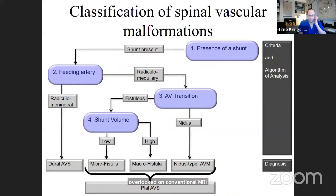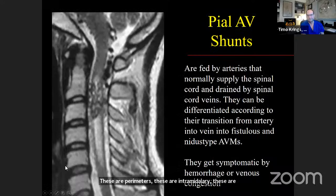So therefore, our current classification is we have the dural arteriovenous fistulas as compared to the pial arteriovenous shunts. The shunts can be subdifferentiated into the nidus type and the fistulous ones, and the fistulous ones into the micro and the macro fistulas. These are perimedullary, these are intramedullary, and these are obviously dural in location.